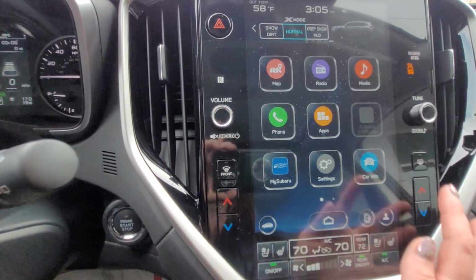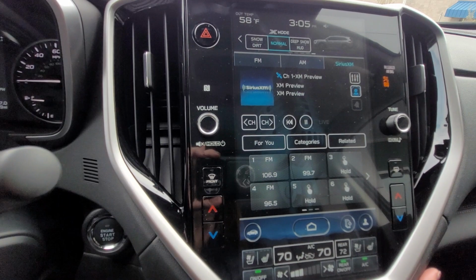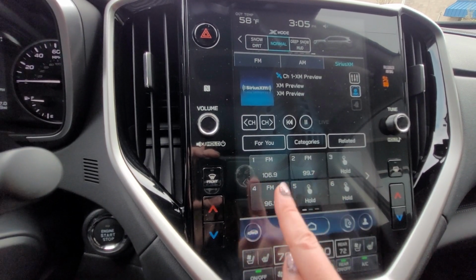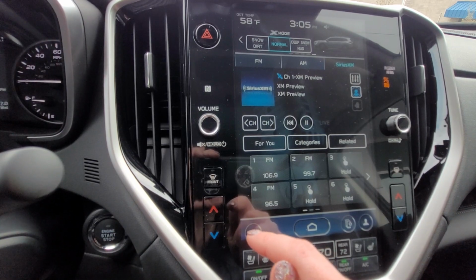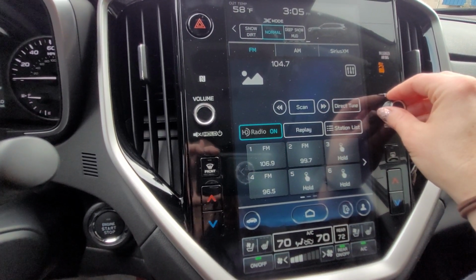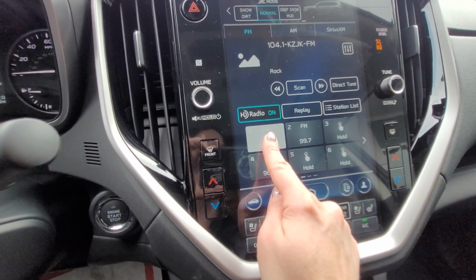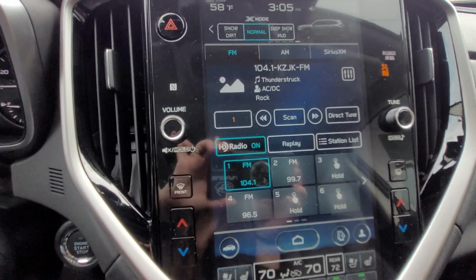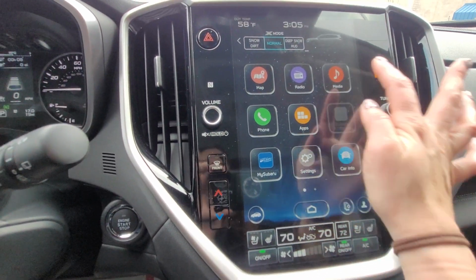So if I go back to the home button, here's our radio. You'll have SiriusXM radio for 4 months for free, and you can program whatever stations you want here. So it can be SiriusXM, FM, and AM radio stations, and it's really easy to program. You just find your favorite station, 104.1, press and hold, and that programs the station. Super easy.